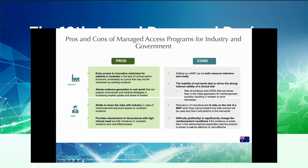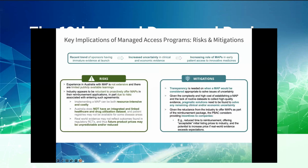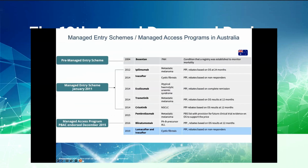And I think that's led to a lot of issues. I'll leave that for you to read. But I was going to say that there have been some successful programs as well, and there's a list of them there. We haven't found one since 2019, though we could be out of date there. You can see that most things on the right-hand side involve pay for performance, a rebate, and some type of outcome at X number of months. I think that's probably the key thing from the slide. They're probably the three things that would make an MAP or MES work in Australia.